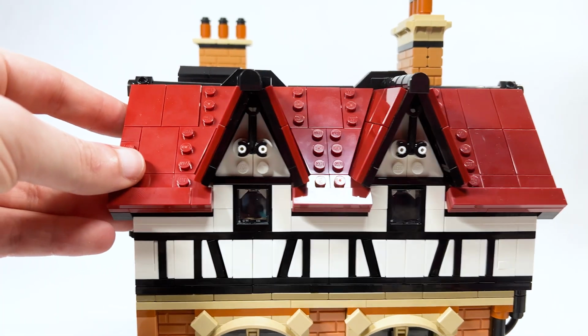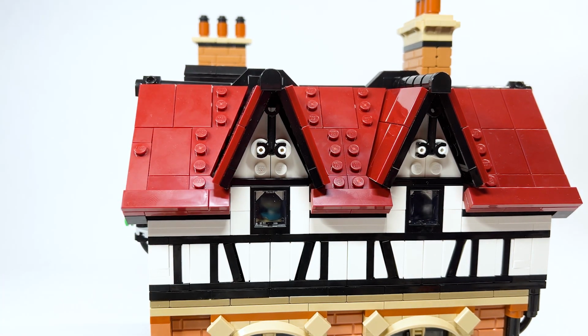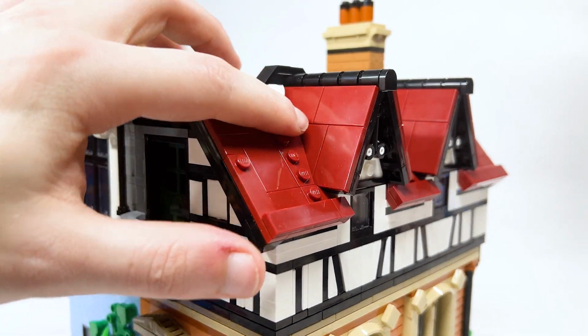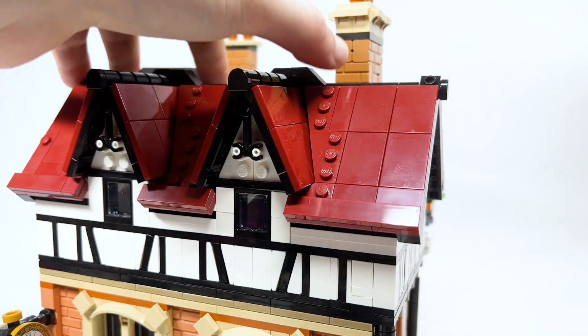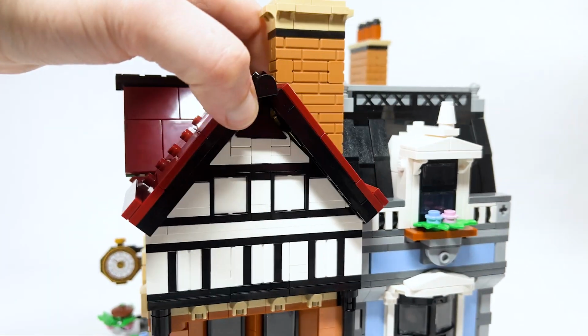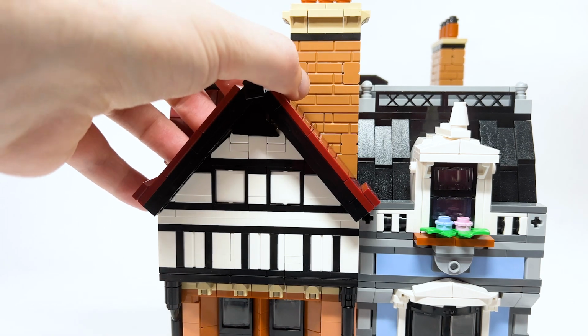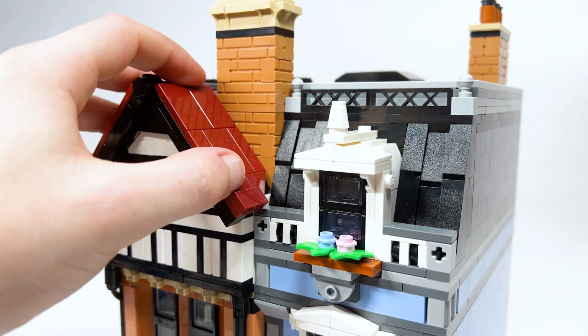I love these windows there. You've got these little pieces being used for the detailing there. The dark red roof as well. The angles that this is on is just truly remarkable here. It looks great. It even continues around over here to this side too. This looks amazing. Oh my goodness. And then here you can see how the chimney is even integrated into the roof.